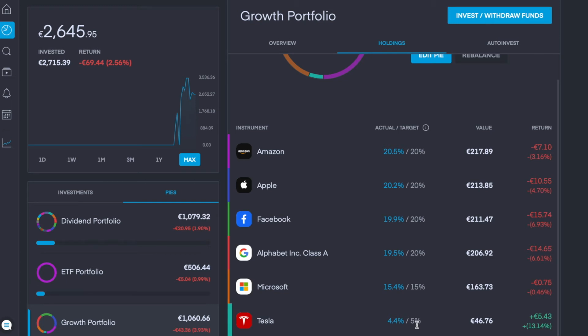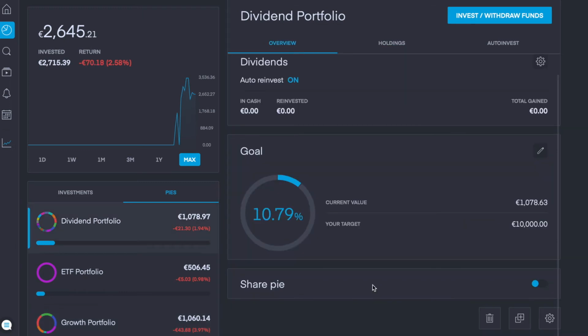But as I said, I'm not fully finalized yet with the 4 companies. And when I have these added, I will clarify which these 4 companies are and what the weightings I will be using in this portfolio once there is 10 companies here instead of 6. And my third portfolio pie that I have on Trading 212 is my dividend portfolio.